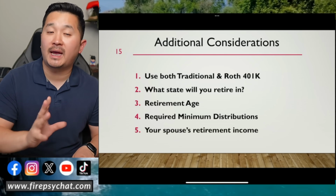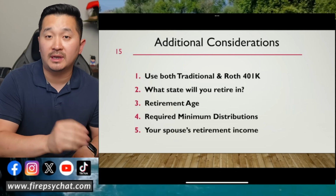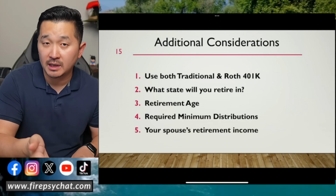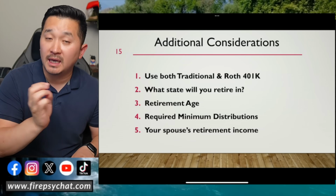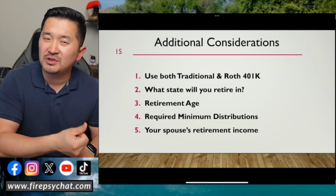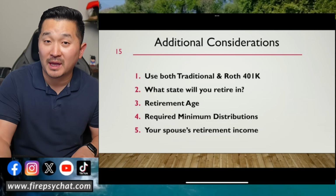And if you're married and filing your taxes jointly, don't just calculate your retirement income, but also calculate your spouse's retirement income. But even if your spouse is unemployed, your spouse could still contribute to what's called a spousal Roth IRA. You can essentially double your Roth IRA contributions and increase your tax-free income.